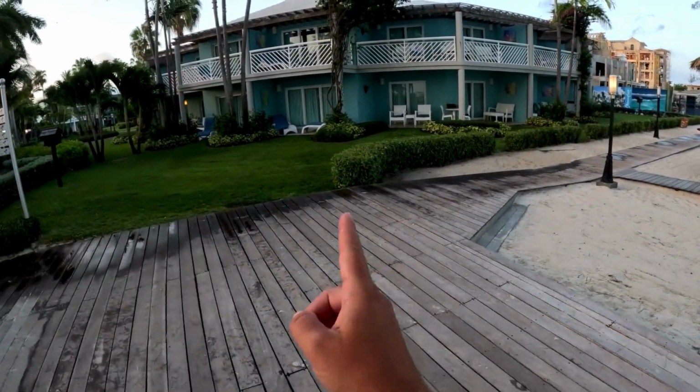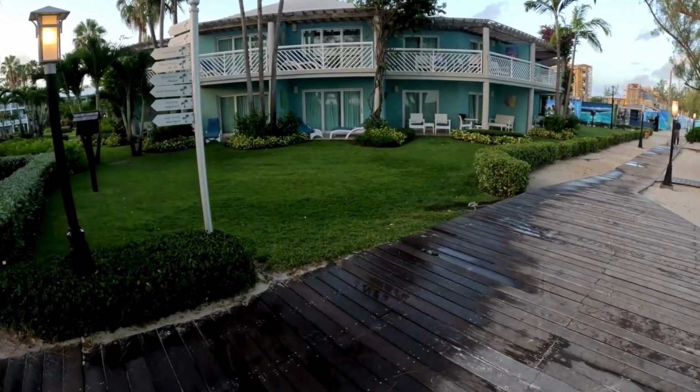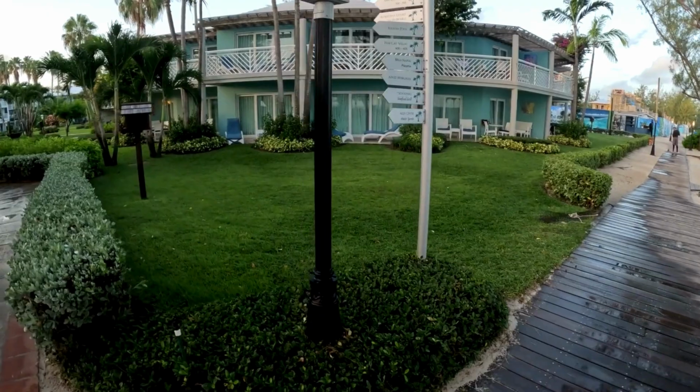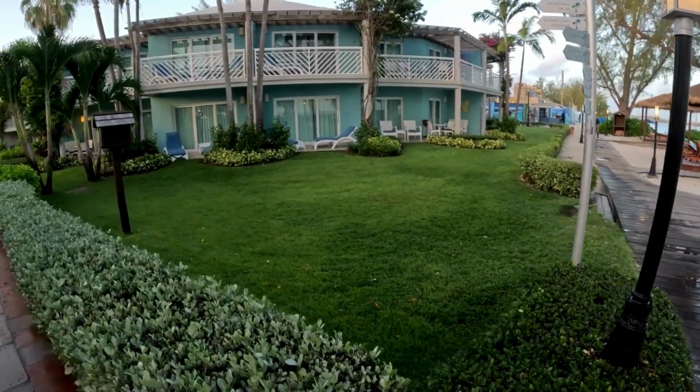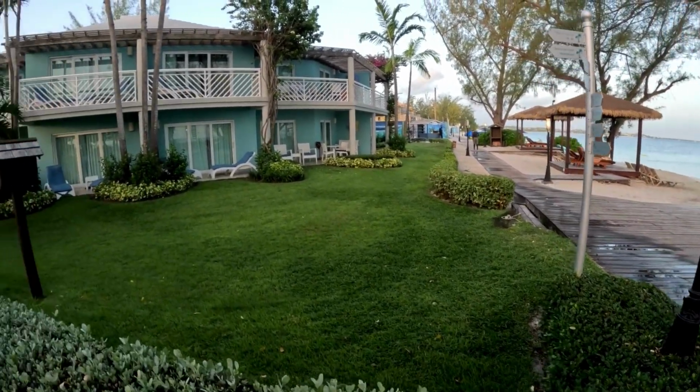These are where I'm gonna stay next time. The Salt Key Villas. They look amazing. You can see the ocean from them. They're in a perfect spot.